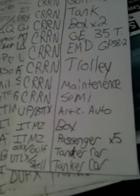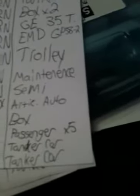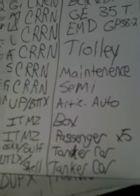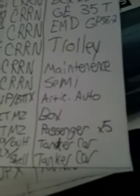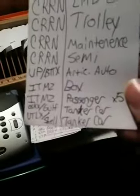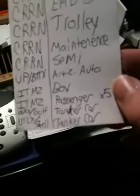And then ITMZ is the Indiana Transportation Museum, which is what my DC layout is based on, because I volunteer there, and it's one of the best museums in the world. So anyway, there's an Indiana Transportation Museum box car, 5 passenger cars, an ITM OSKX/Golf tanker car, and a UTLX shell tanker car.